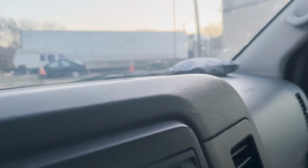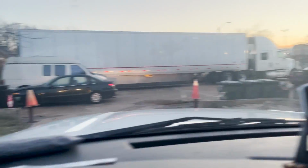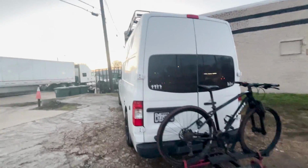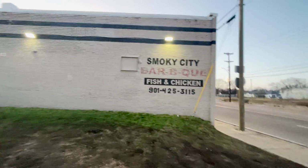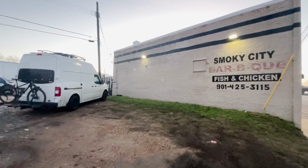And this is a horrible, horrible town to be driving around. So I'm just gonna park in this parking lot, like literally where I am right now, and go in. Okay. That's the best parking job I can do. I'm going to Smoky City, and they're always in like the sketchiest neighborhoods, but it smells really good. Okay, this will work.